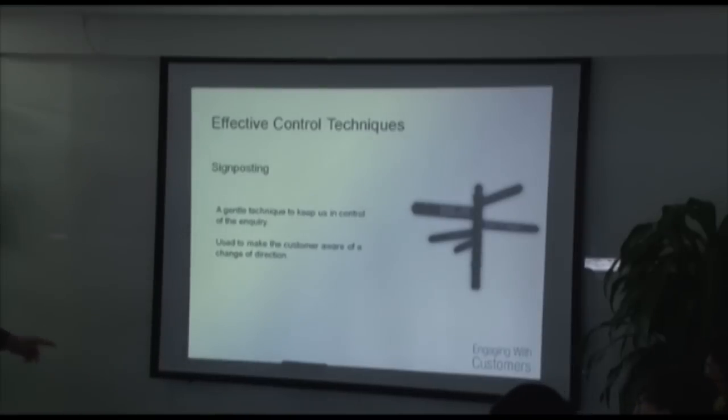Signposting is a gentle technique to keep us in control. We definitely want to be in control of the situation. There's no doubt about that. We know what we're doing. The customer has come to us for help. It makes no sense to let the customer be in control of an inquiry, because they don't know the ins and outs of the back office systems. They don't know the procedures as well as you do. They're looking to us for guidance, so we want to be in control.